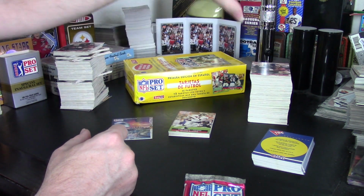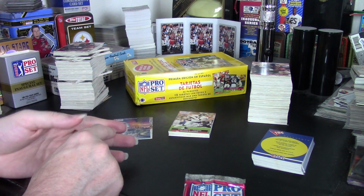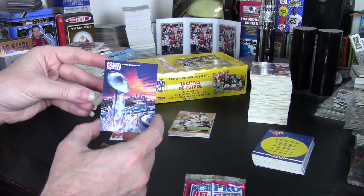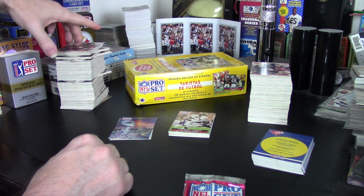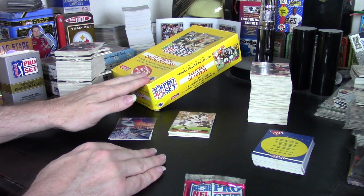And again, I had a blast doing this because it's a right size card set. It's got some rookies, it's got some Pro Bowlers in it, it's got a couple of insert cards, and it pretty much gave me a complete set right from the main box. So overall, this was really, really awesome. And again, I'm really glad I'm still able to do this.